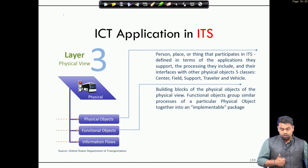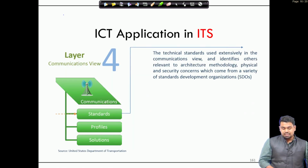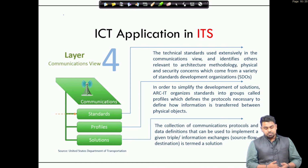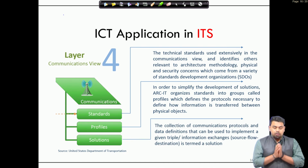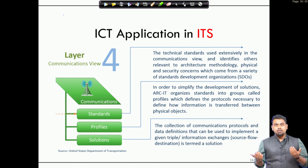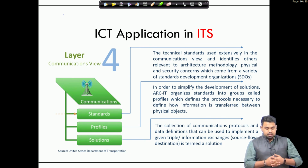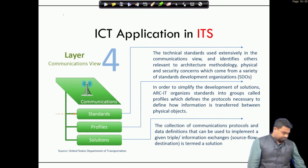Physical view means physical objects like your camera, your detectors and all functional objects, and what the information flow will be between them. Communication means standards, profiles and solutions. Standards means under which kind of security or agreement this information flow will be happening. Profile is lower than the standards, like development of solutions through ArcIT. We'll understand this later in the afternoon session. RAD-IT is for building the overall architecture for this whole area, and solutions is a collection of the protocols under which information flow can happen.